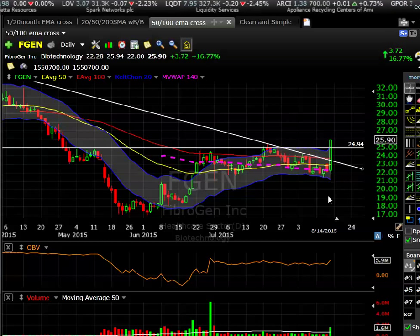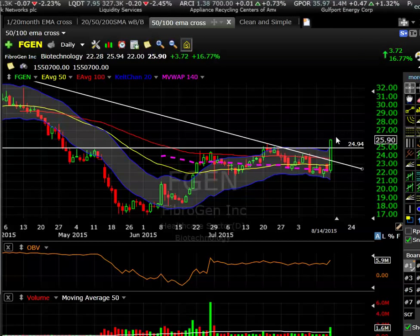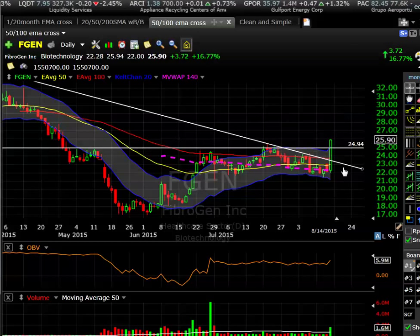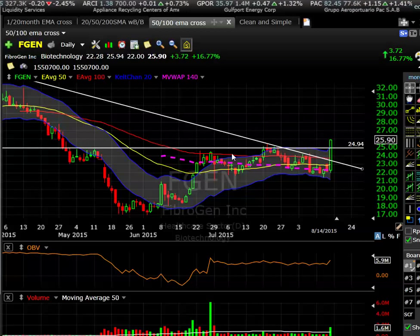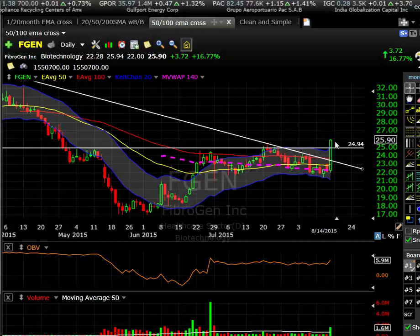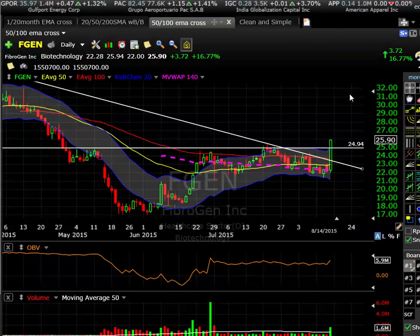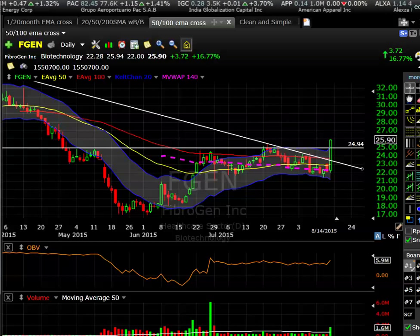FGEN, this thing had a nice little pop with some good volume on Friday. Look for a potential continuation. Take out a 26, maybe a red to green move on this thing. Not too shabby. I like the move it had. It closed nearly at the high of the day. See if maybe it pulls back, and then you take out 26 bucks or so.